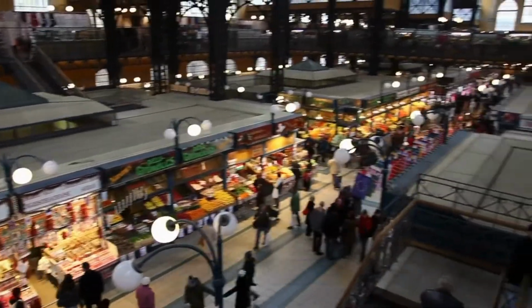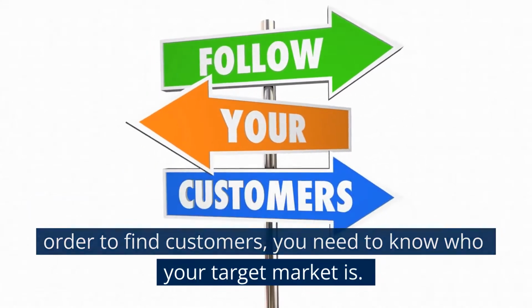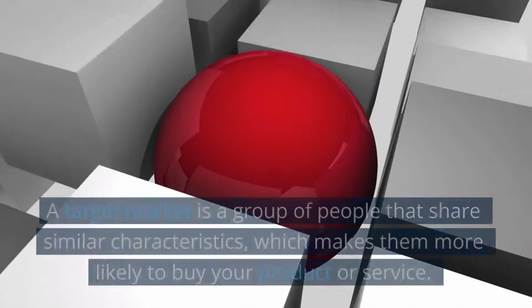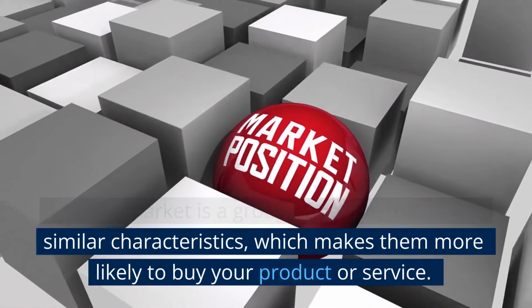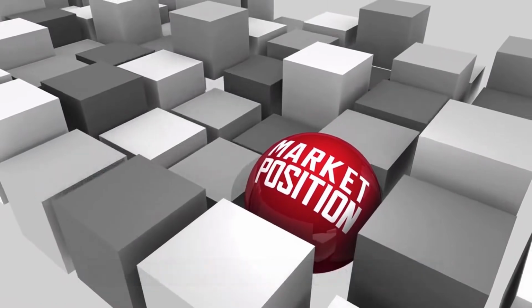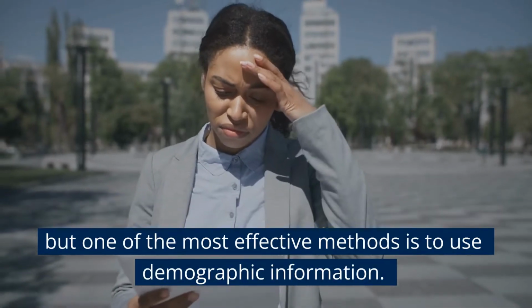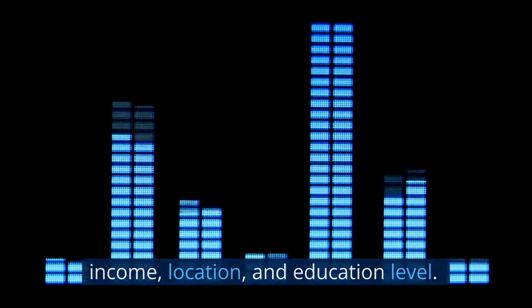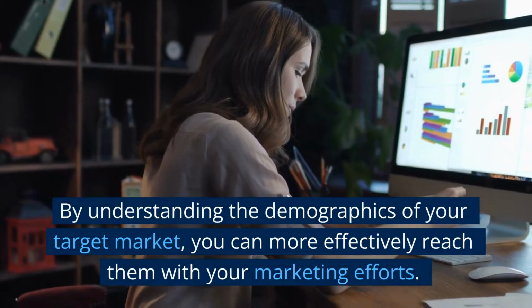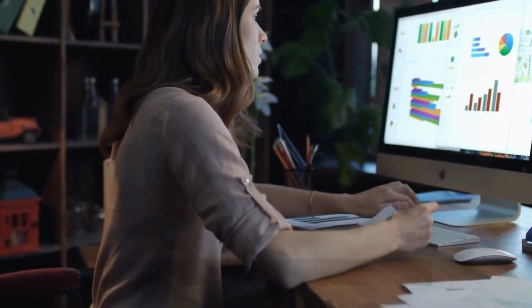1. Find a hot market. Any business needs customers to survive, and in order to find customers, you need to know who your target market is. A target market is a group of people that share similar characteristics, which makes them more likely to buy your product or service. There are many ways to identify a target market, but one of the most effective methods is to use demographic information. This includes factors such as age, gender, income, location, and education level.